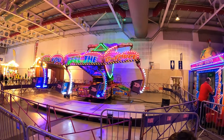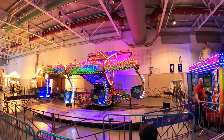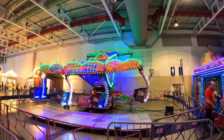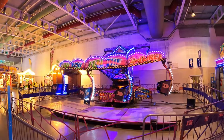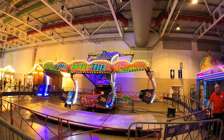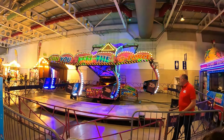This is G-Force. I'm going to start the tour now, show you exactly what is here. This is George Roland Tucker's. Now, we normally go to their ground. George Roland Tucker are currently out and about at the moment, but they didn't have room to fit this in their Wakefield grounds, and they've managed to bring it here.